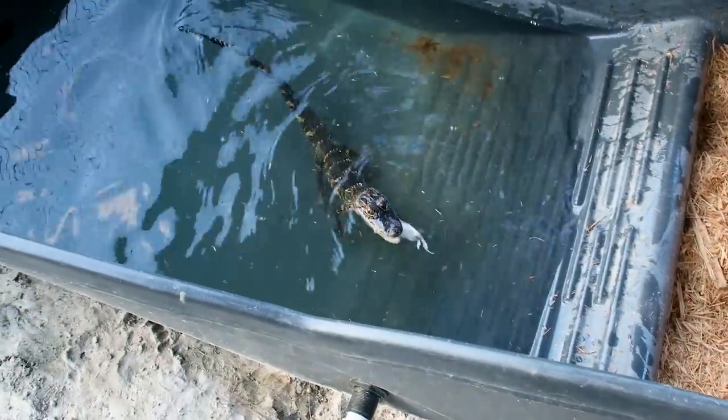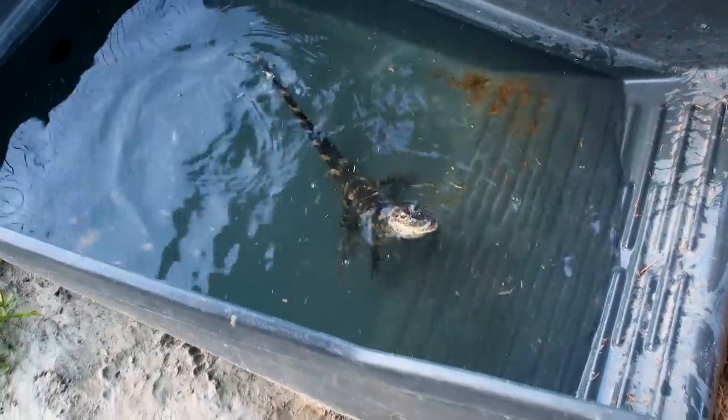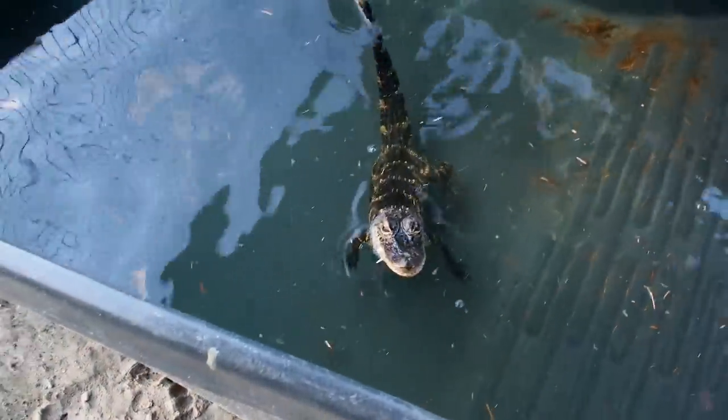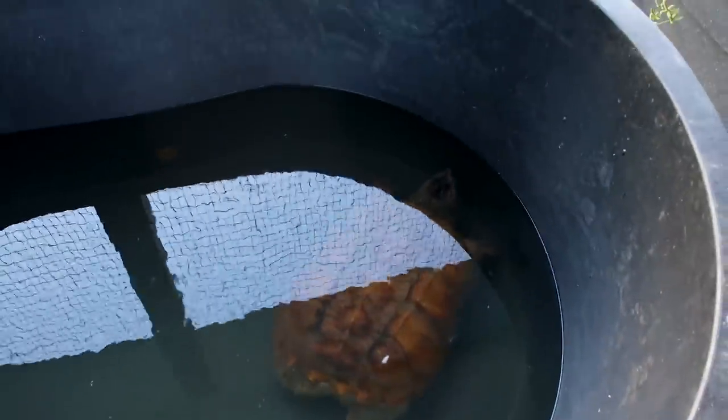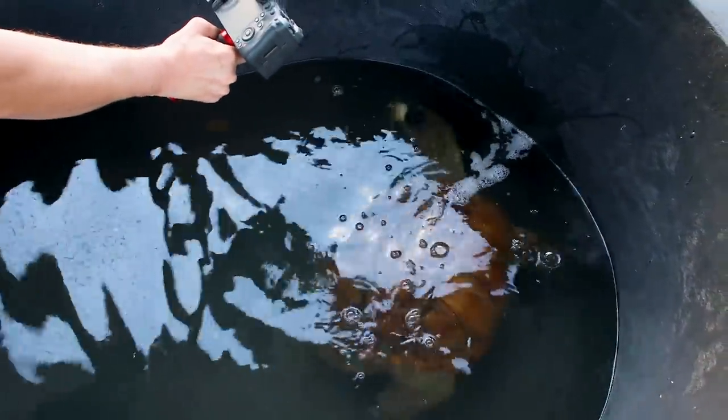So they're all named after Pokemon, practically. Was that your idea? Yeah. I mean, that was just the day and age I grew up in. She's nuts. She'll snap. Literally, if you drop it right next to her, it'll be gone in seconds. That is the biggest common snapping turtle I've ever seen in Florida.